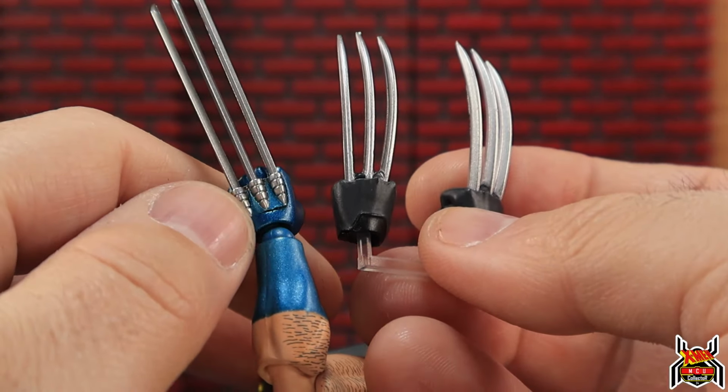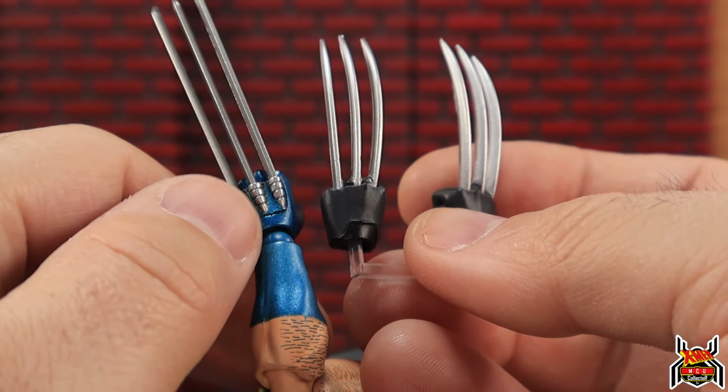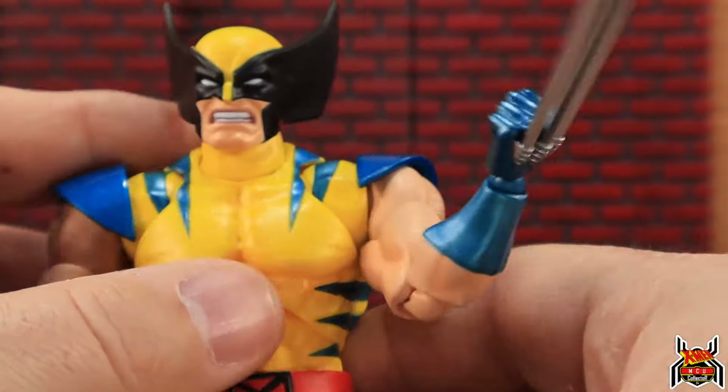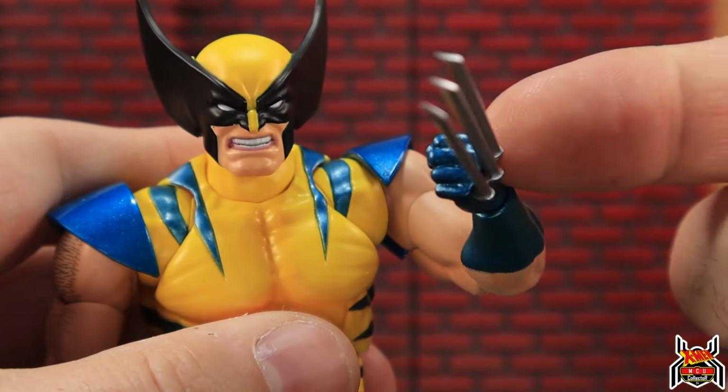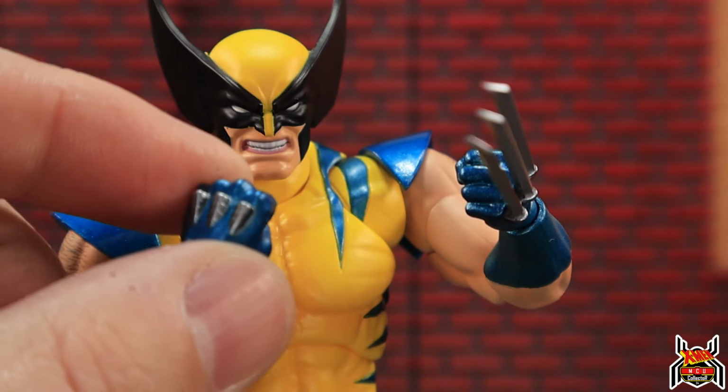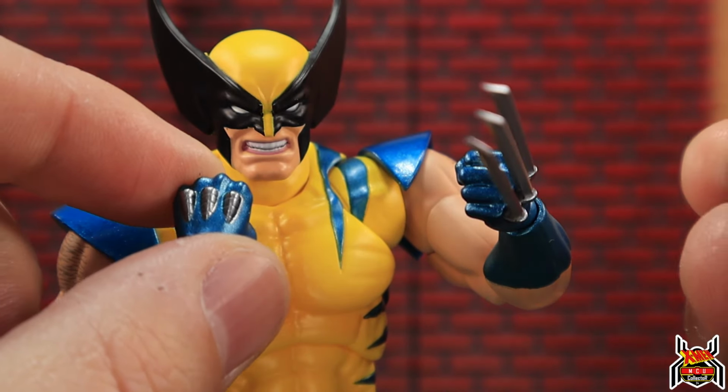But one thing that is very signature, as you can see, is the back of the hand has those parts where the blades come out. So we have that there. So we get the claws, of course. Then we get fists to go along with Wolverine. These are actually out of the package.